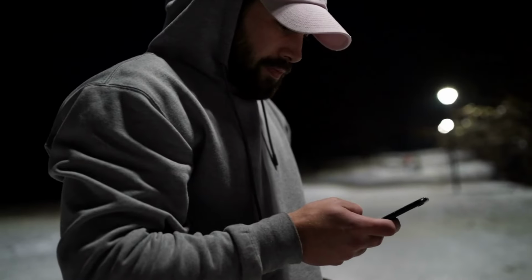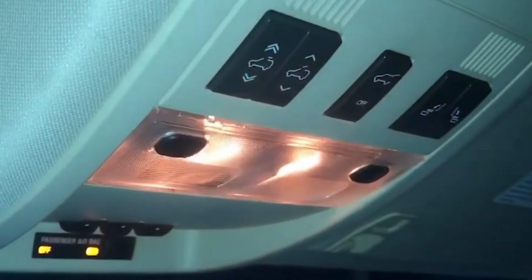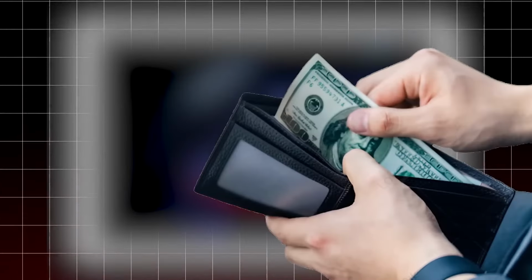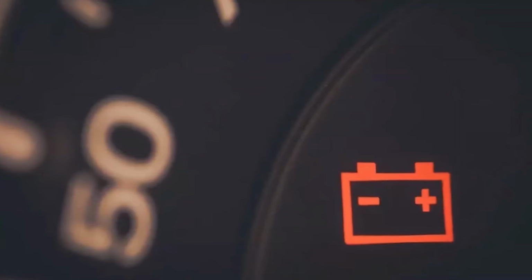This video dives deep into how anyone, yes, even someone who knows almost nothing about cars, can double the life of their car battery with a few simple habits. These tips aren't complicated, they don't cost a fortune, but they will save you money, time, and the frustration of being stranded with a dead battery. There's even a bonus tip at the end that could save you up to $1,000. So let's break it down.